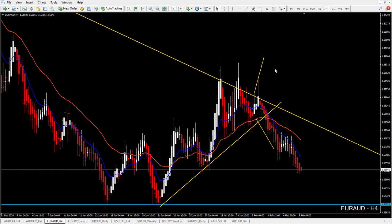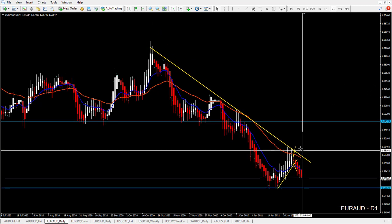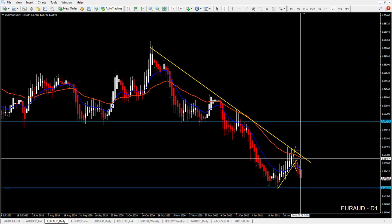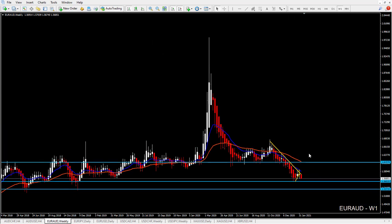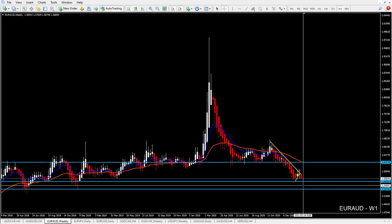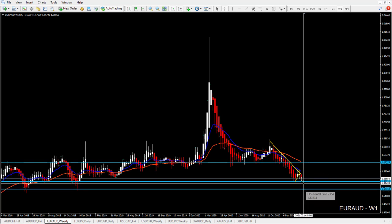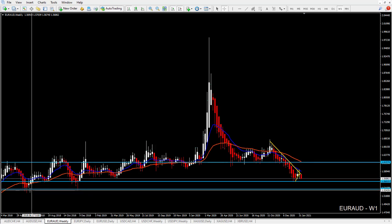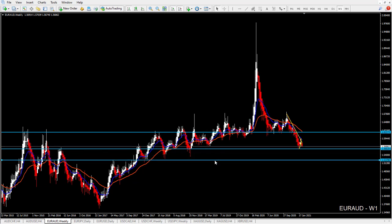Euro Aussie, we see our scenario from last week. Let me adjust the line a little bit. And we said, okay, short entries here for continuation or breakout and bigger retracement. Of course, we know the reason. Price is on the support, so we can expect a bigger retracement, or of course still continuation to the next one, which is a little bit stronger.